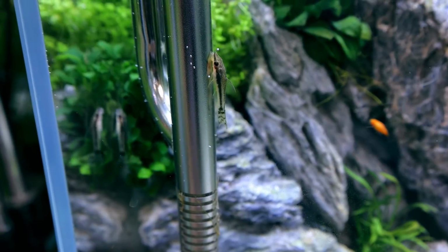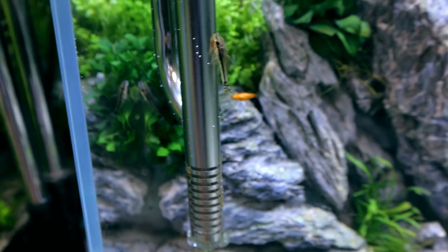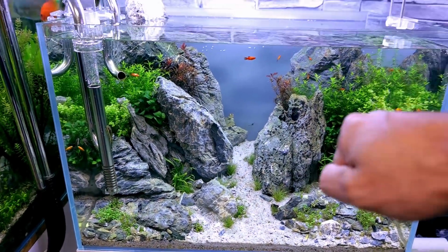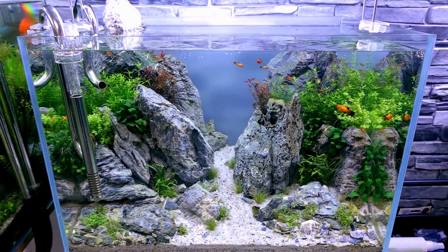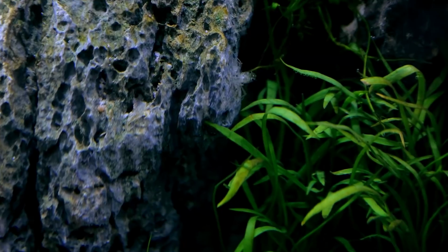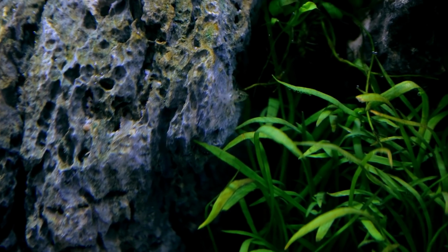And straight away, look, we're getting to work. Good boys and girls. Actually, when I clicked stop on the camera then, I picked the jug out of the water and there was still a load of amanos attached. I didn't even realise, so yeah, I put them back in though. And there is one of them now, look, straight on that rock, pecking away.